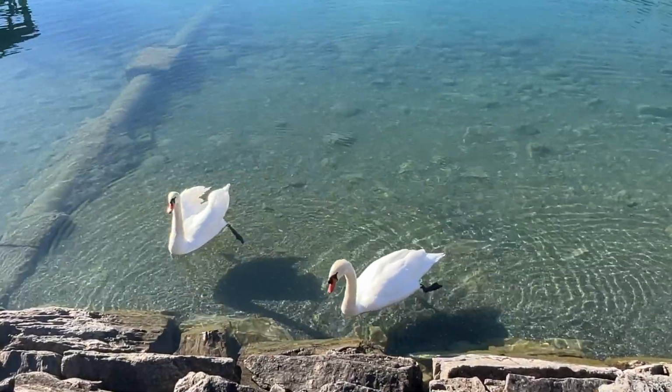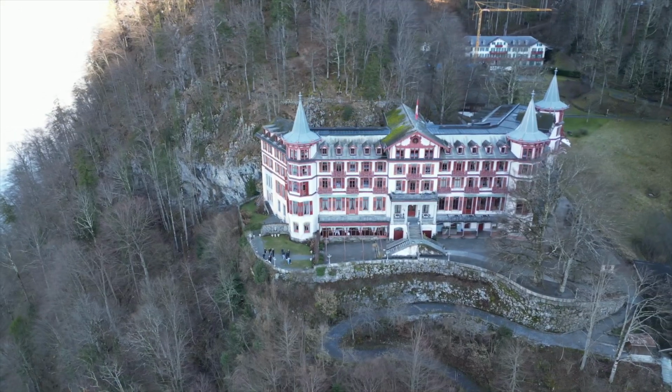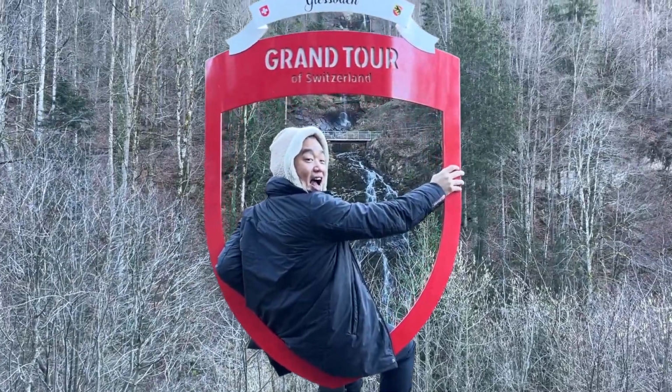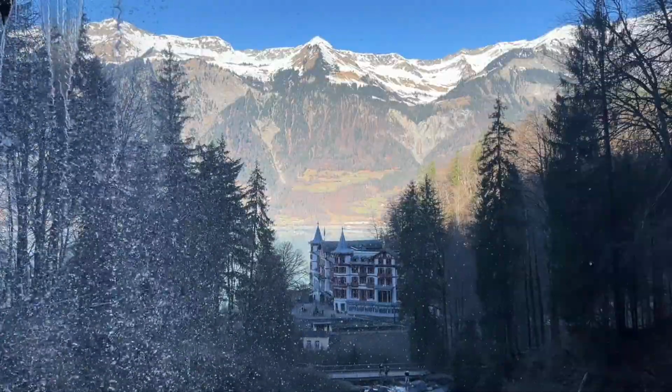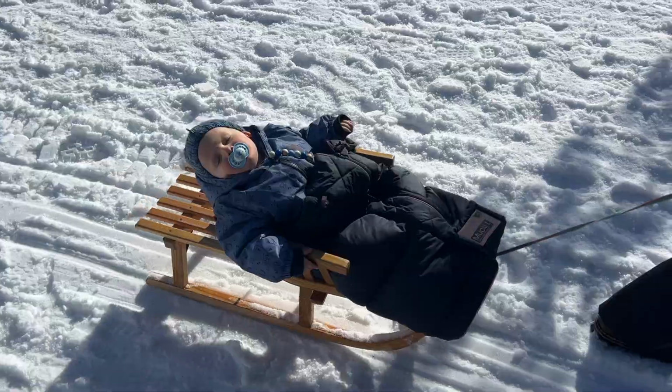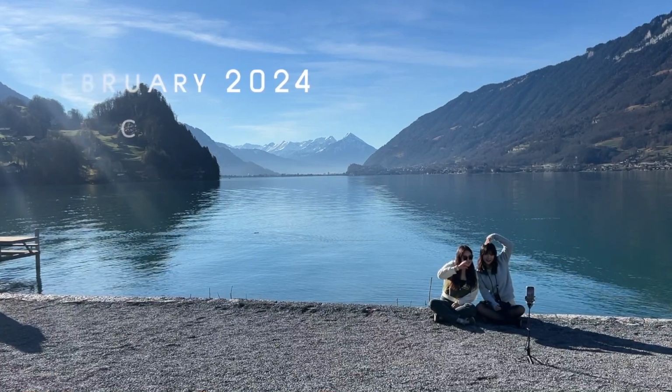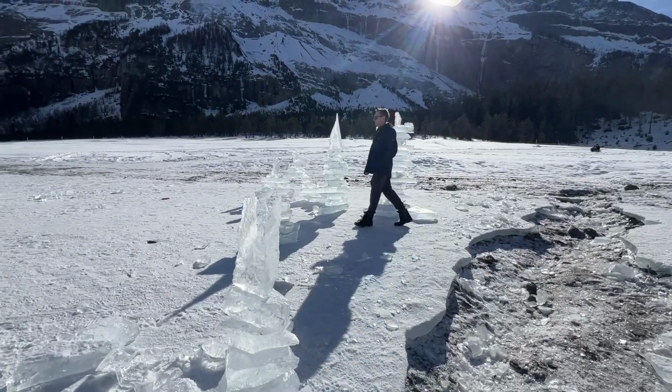It's a very nice weekend in Switzerland and we are going to the Alps, Bernese Oberland, where you will find some of the most iconic mountains in the Alps. It is February, which normally means sub-zero temperature, but this year is very warm.